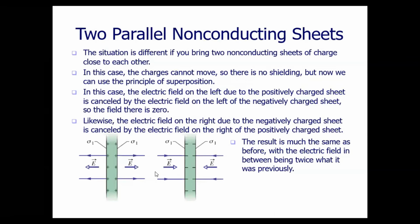Okay, so what will happen? So we are saying that in this case, the charges cannot move. So there is no shielding. But now we can use the principle of superposition. Okay, so what does it mean?